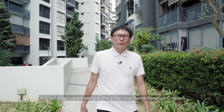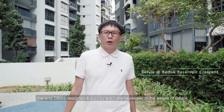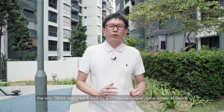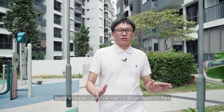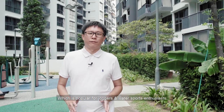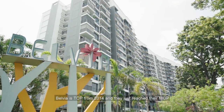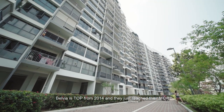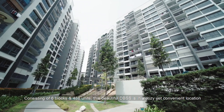Hi guys, today we are taking a look at Belvia at Bedok Reservoir Crescent, the only DBSS designed and built by a private developer in the estate of Bedok. Belvia is located right at the heart of Bedok Reservoir Park, which is popular for joggers and water sport enthusiasts. Belvia is TOP from 2014 and they just reached their MOP, consisting of 6 blocks and 488 units.